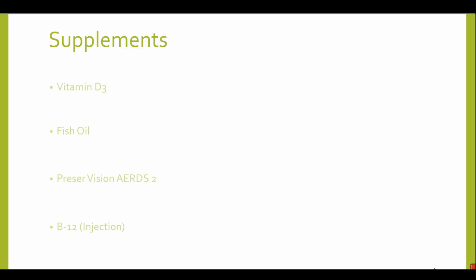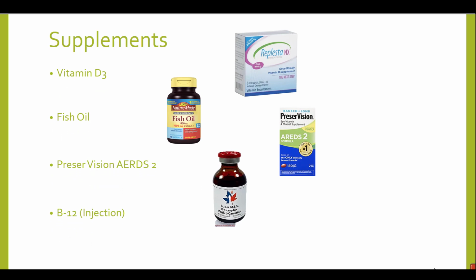Supplements. Okay, these are my favorite supplements so far, but that doesn't mean that I don't have a million others that I can come up with. I've enjoyed dabbling in different supplements over the years, and I found that I want to make it basic and simple for my patients. Supplements such as vitamin D3, fish oil, Preservision AREDS2, and the B12 injection. I'm going to get into these a little bit more if you come to the office, and I can discuss why I chose these.